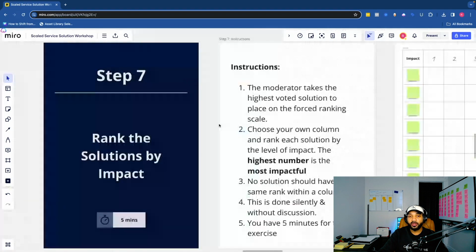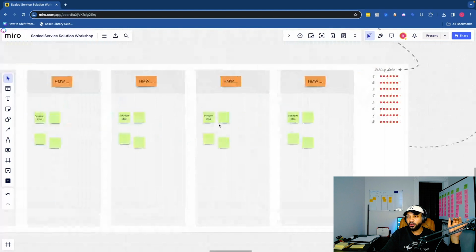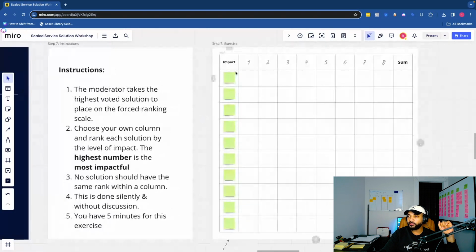Now it's time to start narrowing down. So we start narrowing down a little bit. And at this point, we should have a top 10 of different solutions that we've looked at over here, right? And we're going to take that top 6 to 10 solutions and pull them over to this ranking board. So we'll actually replace these with the actual solutions that you came up with.